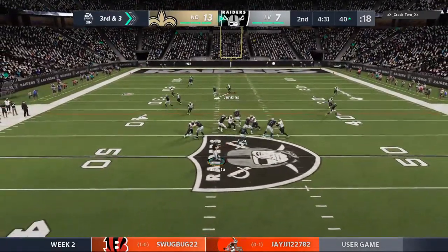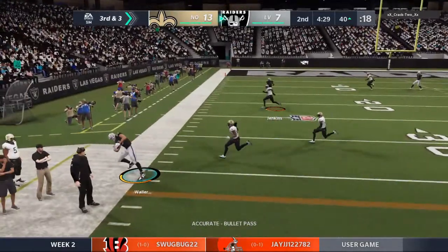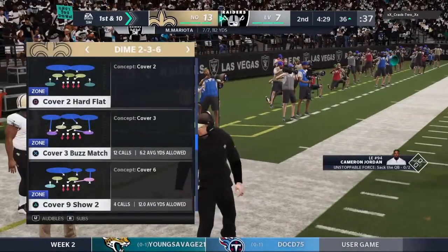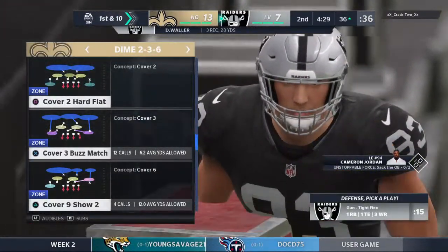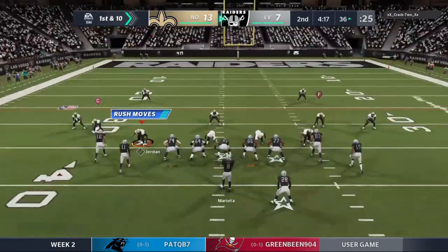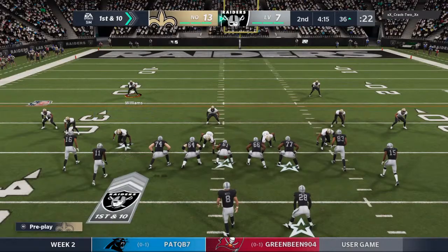Third and short yardage. Mariota. That's complete. And he'll go out of bounds after taking it a little further down inside the 40. Third down turns to first with that 5-yard pickup. So from the 36 now, first and 10.